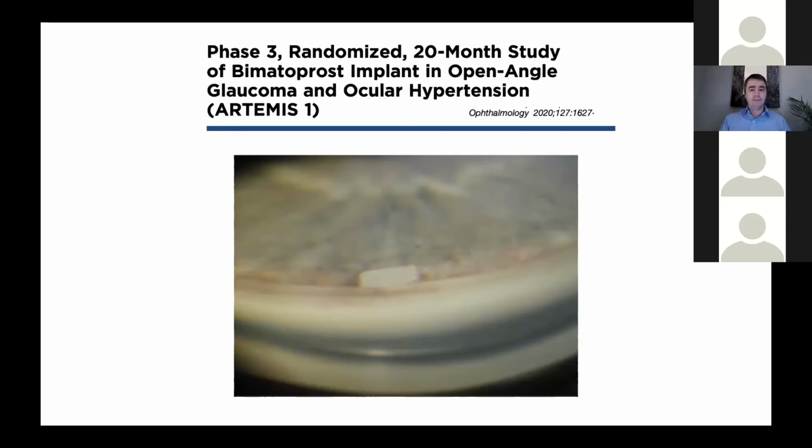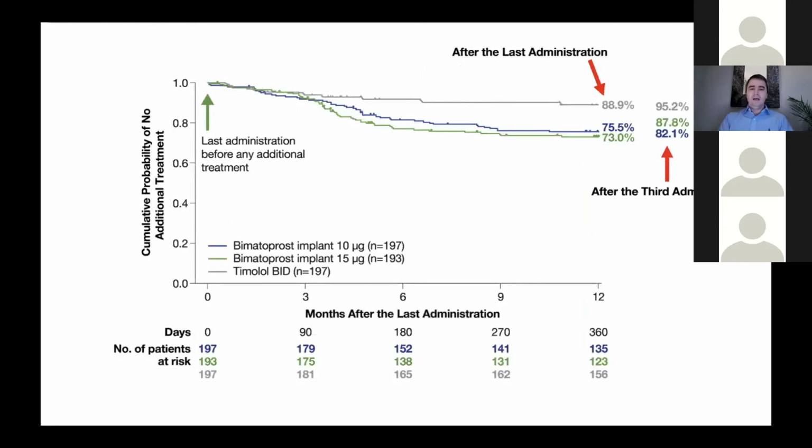This year, the results of a clinical study called Artemis were published in Ophthalmology, which is one of the top ophthalmology journals. Apologies, this is the only slide that has a complicated sort of graph on it, but if you can make out the numbers on the top right hand side, there are some percentages. These percentages show the proportion of people who are not needing eye drops after having this implant, one year after having the implant.